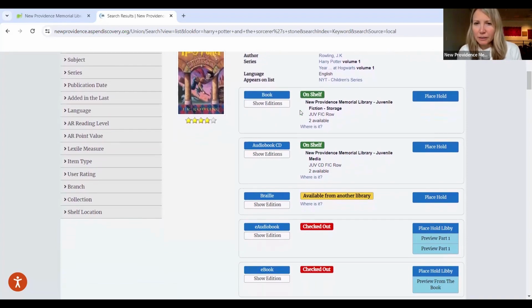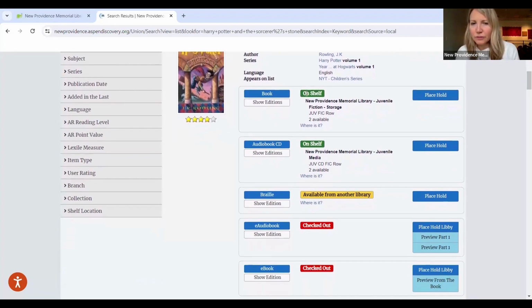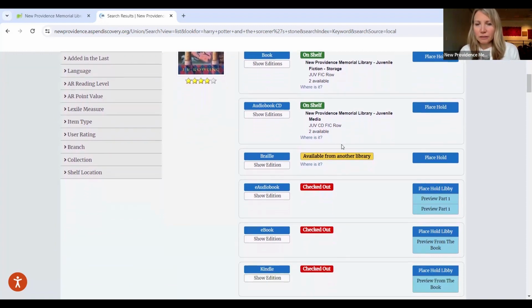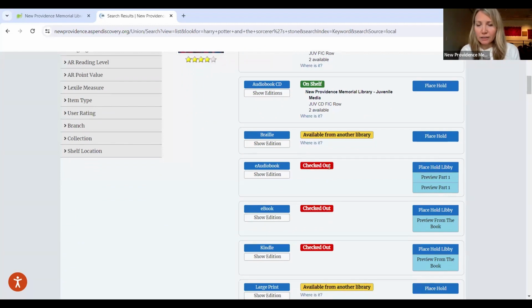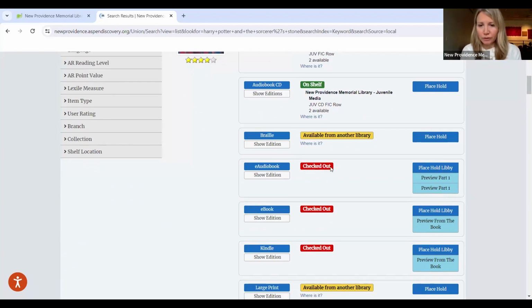Another interesting thing about this page is it shows you the different circulation statuses. For example, this green button means the book is on the shelf here in New Providence. These are the same colors that traffic lights use. So if the book is at another library available to check out, that's a yellow light. And then red means it's checked out and you're going to have to wait for it.